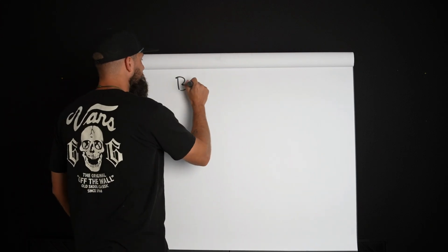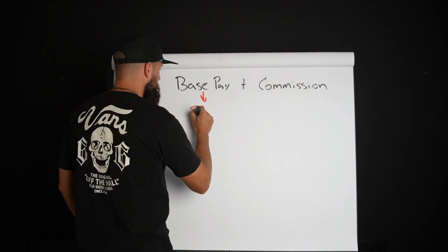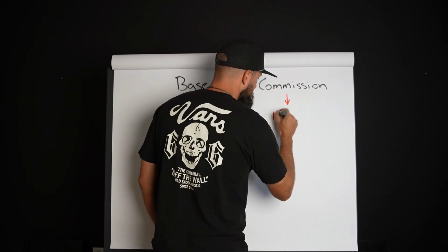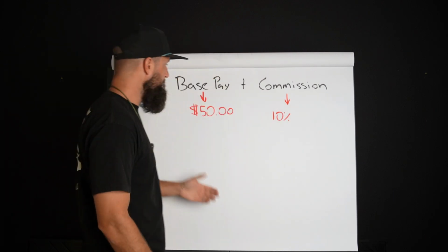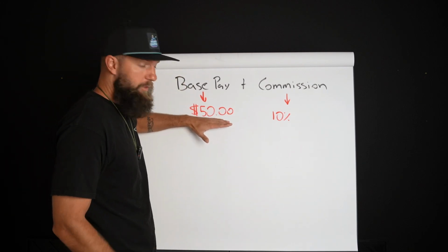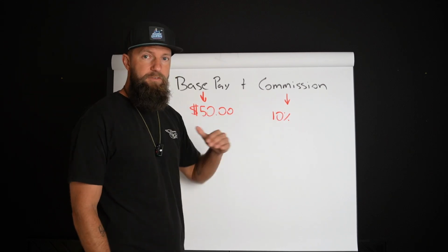So for our technicians out in the field, our plumbers, our HVAC guys, this is how we structured their pay. We used a system of base pay plus commission. Their base pay was $50 an hour plus benefits. Their commission was 10%. But in order to get this commission, they had to hit a certain revenue threshold for the week. We paid them every Friday and they would get $50 for every hour they worked. Overtime was time and a half. And then they would get 10% on anything over the revenue threshold.